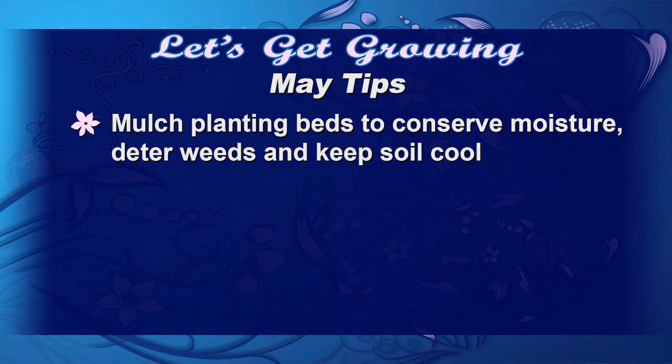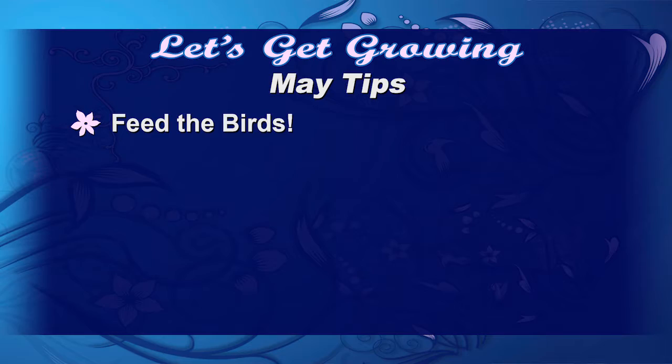Now, we're going to mulch those new plantings and bare spots in our beds because it's going to keep the beds cooler, keep the weeds down, and you won't have to use as much water. And be sure to keep those new plantings wet and watch for dry spots in your beds and your lawn and water accordingly. And don't forget, feed the birds.